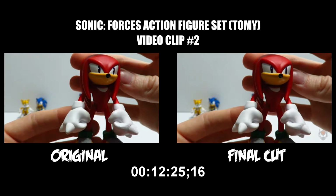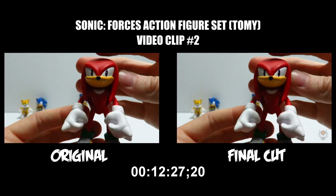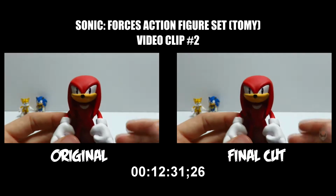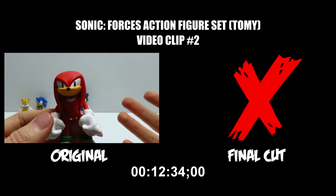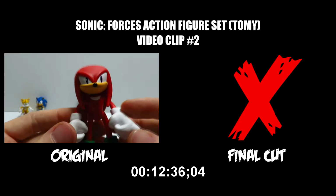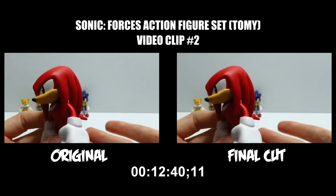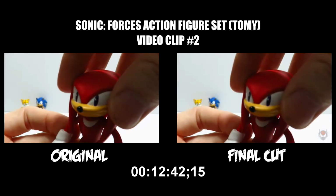Are we sure that this is Tomy here? I mean, wow, this looks like a different toy company, because Jazzwares and Tomy have one thing in common: sloppiness and a lack thereof when it comes to articulation. But, I mean, jeez. It doesn't even look like it belongs in this line. But anyway, let's get to the articulation.